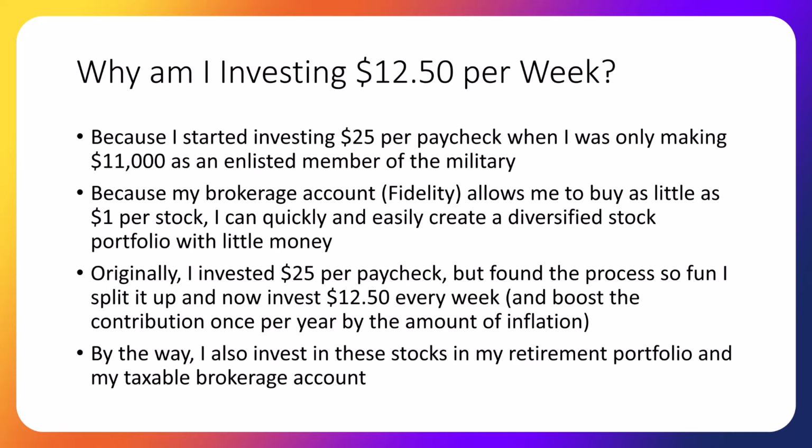And we boost the contribution once per year by the amount of inflation to replicate the fact that people's paychecks usually increase at least by the amount of inflation. By the way, I also invest in these same stocks in my retirement portfolio and my taxable brokerage account. The research we discuss in class is the same research I use for myself.